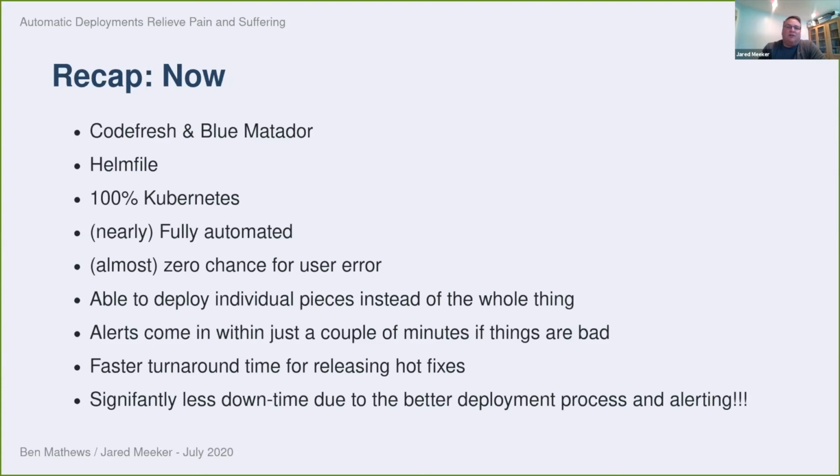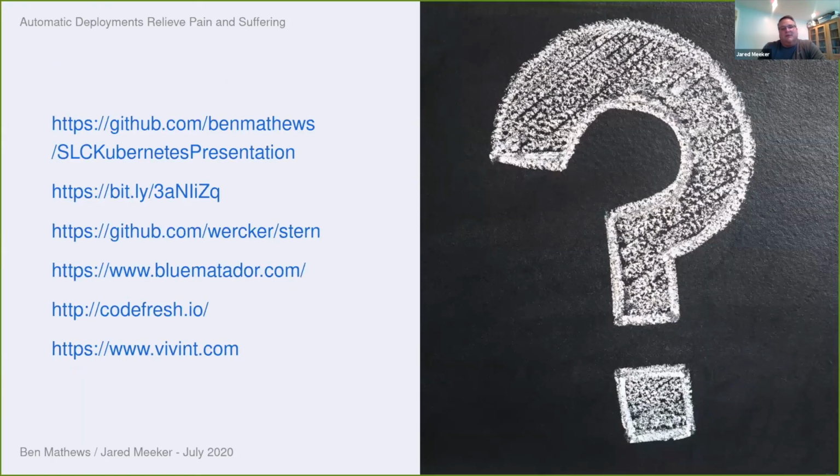So all in all, moving to Kubernetes and leveraging these deployment tools has been really nice. We can all sleep better at night knowing that our systems are running, that we get alerted when things go wrong. And we don't dread deployment days when one of us has to spend half a day trying to deploy something. So we're happy.